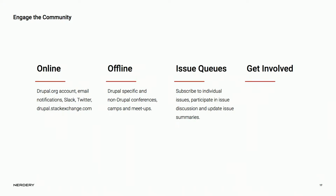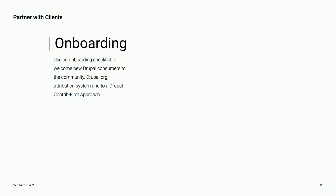And then also the issue queues, that's also online, but I called it out specifically because that's where a lot of the collaborative decision-making is happening within the Drupal community. And then just getting involved in other aspects that you can think of. But when you think about those ways of engaging with the community, think about how you can adopt that with your portfolio work. That kind of leads into the next section, where when you start partnering with your clients and the client stakeholders, you need to onboard them to the community.